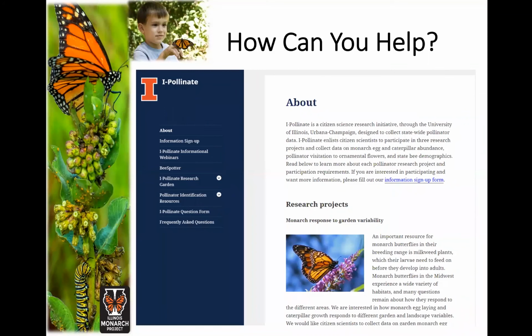So how can you help? Well, there's several different ways, whether it's just not mowing in certain locations at certain times, but U of I has a program called I Pollinate. This was just started in the last 2 years, and it's a citizen science project. So if you've ever wanted to be involved in research and not really have to leave your home, this is it. It's a really neat program where you can collect data and submit this into the university, where they can pull that information and use it for the overall good of pollinators.